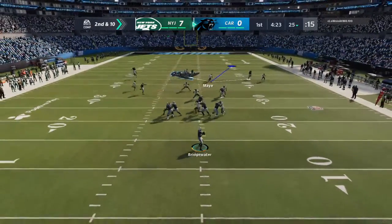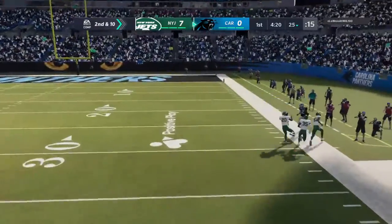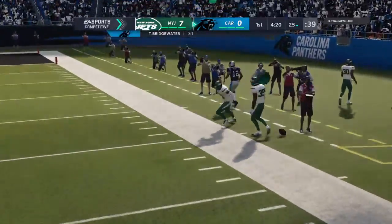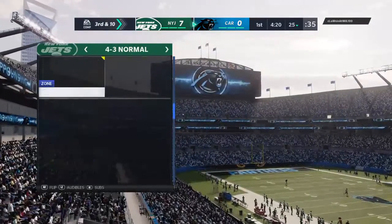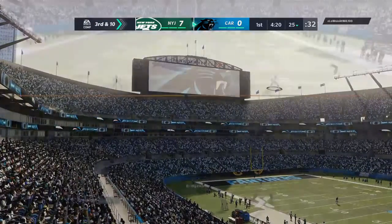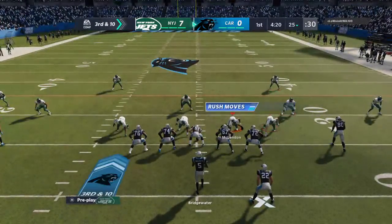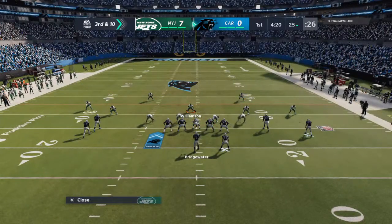Bridgewater now on 2nd down. He's going to look deep for more. And that's going to be incomplete. Good effort there trying to take a shot, but it's 3rd down. What we've seen so far in this game, they are not going to allow a big shot over the top. You can have whatever you want underneath. They'll give you that, but they're not going to let you beat them deep.